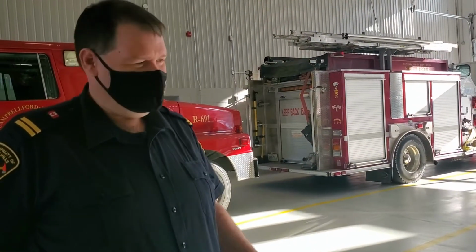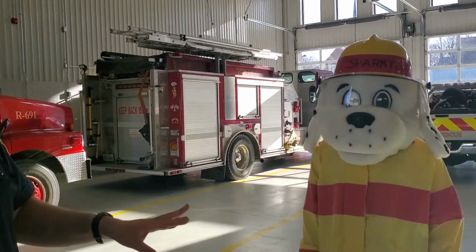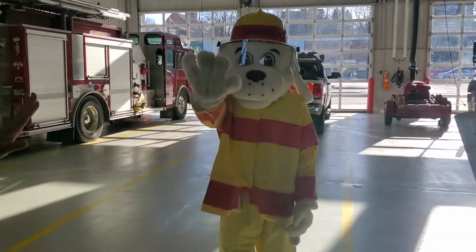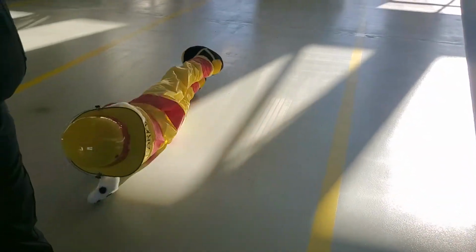And one other thing Sparky does like everybody to know is if your clothes catch fire, what are the three things you do? What do you do, Sparky? Stop, drop, cover your face, and roll.